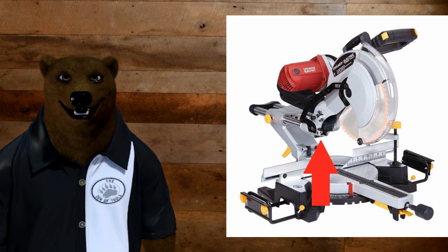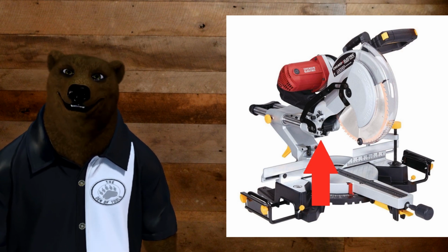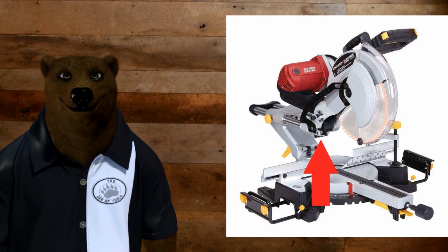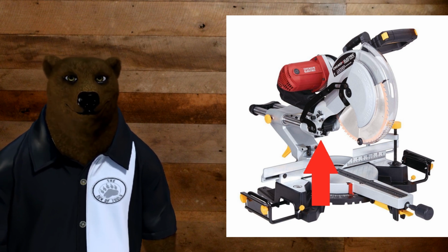Let's talk about the laser. Now, you may think this is no big deal. Well, a laser's a laser, right? Now, I've had the Chicago Electric for years. The Chicago Electric laser is right there, right above that. It's hard to see. In fact, when you first get it, you're not quite sure where the laser is.